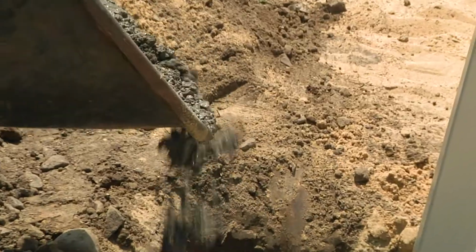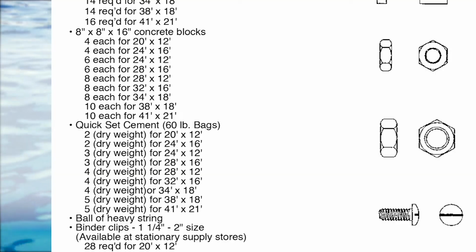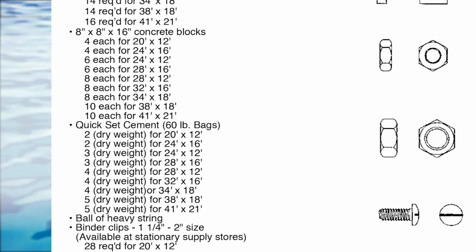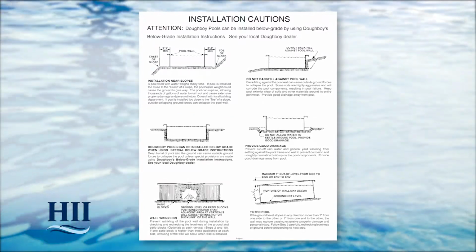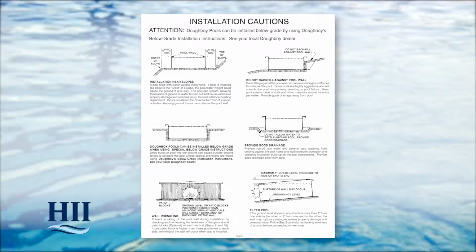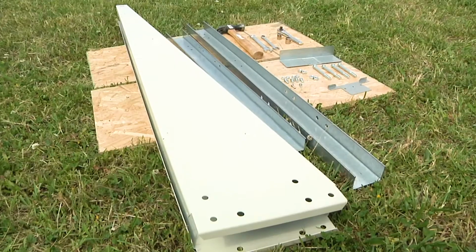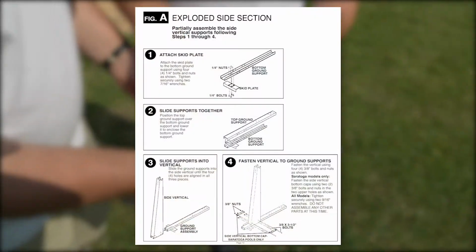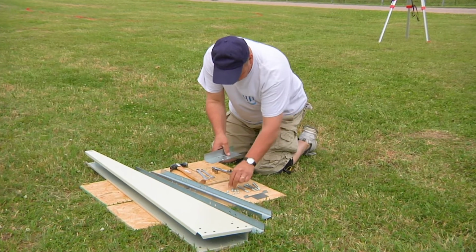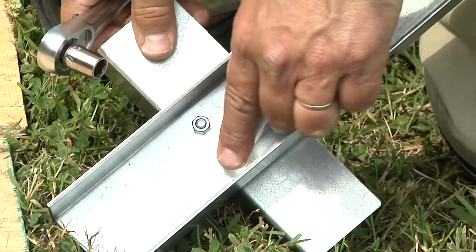You'll need to fill these blocks with quick-set concrete, so be sure to consult your instruction sheet to determine the proper quantity for your size pool. It's important to review the installation cautions portion of your instructions to see example of things to avoid during the installation process. Before we begin with the ground preparation, there are some parts that need to be pre-assembled. Refer to your parts list and the assembly instructions for these steps. You'll begin by assembling the skid support to the bottom ground support using hex head bolts and hex nuts. Tighten firmly.